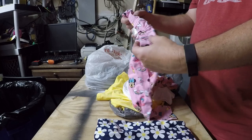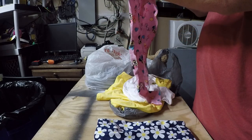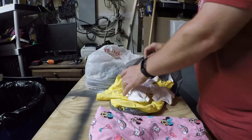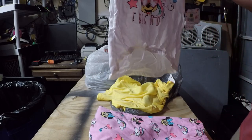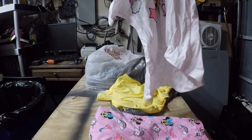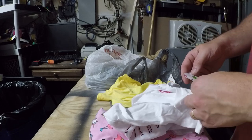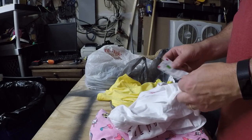This is Mini with unicorn. That tag is missing. And this is Unicorn Friends. And that's Mini. Make sure I get that in there. There we go. I have never done this with a camera, so I am working through the best way to do this. So that's $10.